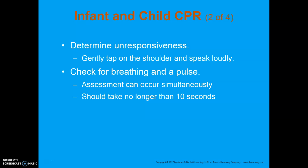You want to check for breathing and a pulse. The child must be lying on a hard, flat surface for effective chest compressions. You want to turn the child over and lay them on that flat surface so that it's easier to assess. You're going to assess simultaneously, and it should not take longer than 10 seconds.